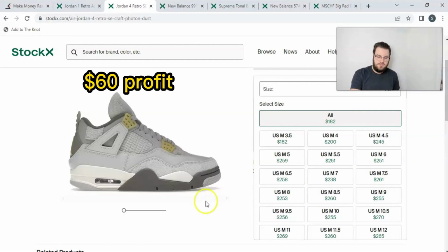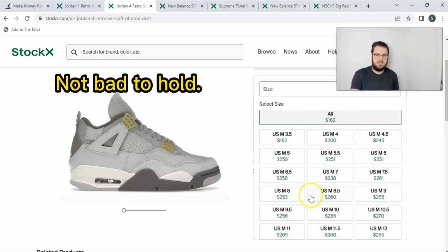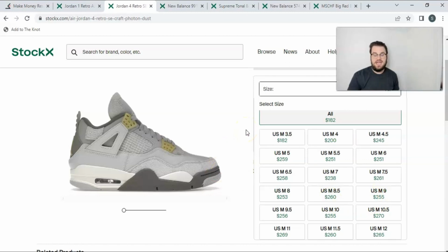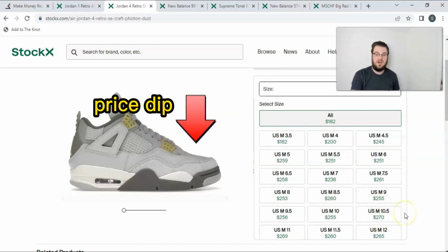Now, this shoe, I don't have a problem if you sat on this shoe. I think if you know the market and you know that Jordan 4s are doing extremely well right now, this might not be a bad shoe to hold, especially because prices are still above retail. Again, though, I don't know how long it's going to take to get back up to $285, $300. If you sold this within the first few days of release, you more than likely were able to sell for about $300 to $305. Now again, prices dropped to about $255. Highest I see is $270.